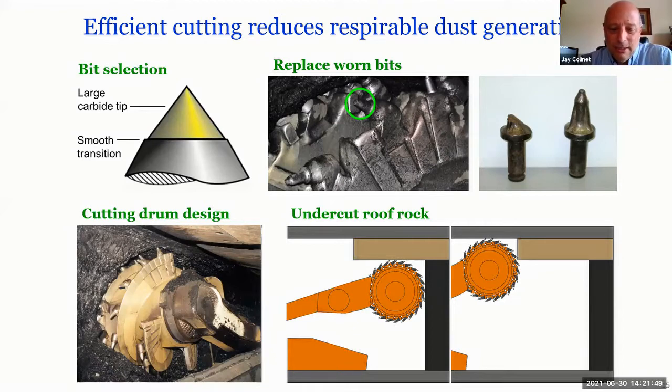And then, as I mentioned, in the Central Appalachian region of the U.S. mining industry, a lot more mines are cutting rock. And one of the things that you can do if you do have to cut that roof rock is undercut it, as shown in the left drawing there on the bottom, and then back up and cut the rock. And what this does is allow that rock to break out to what's called a free face. It's not confined by the coal underneath it. And that results in fewer fines being generated during the extraction of that rock.